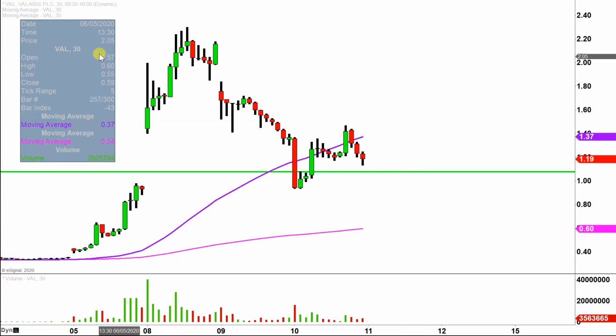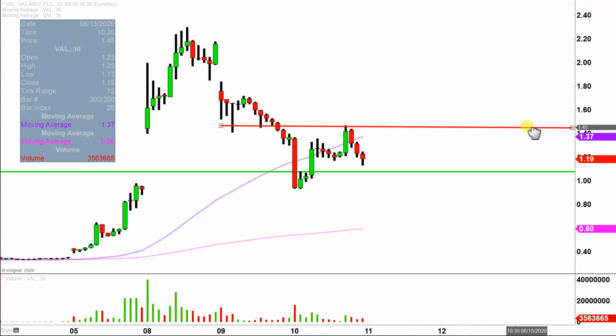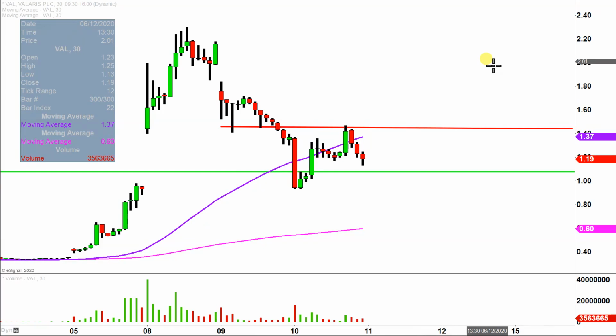Now, as far as areas of resistance are concerned, a key level to watch moving forward is going to be right up here at the $1.45 mark. So $1.45, public enemy number one from that angle of things. But all in all, interesting setup here going forward. Let's see if the price can continue to build upon this turnaround or not.